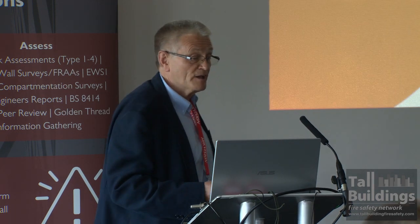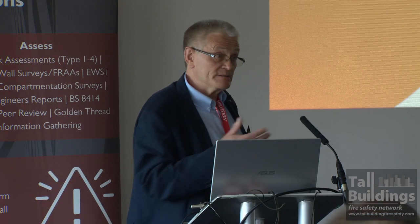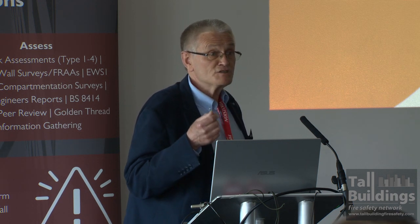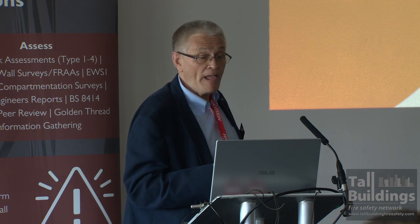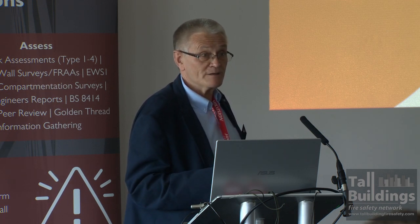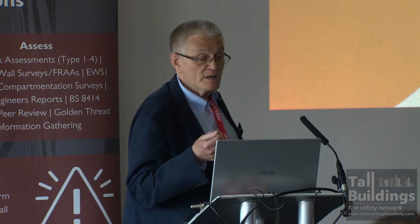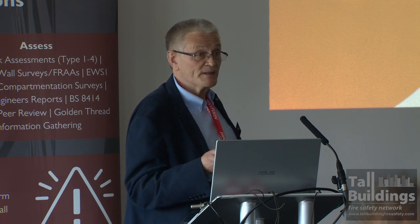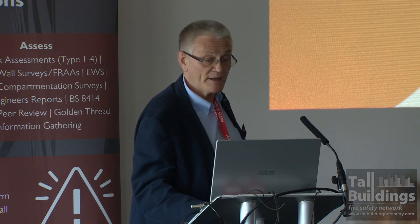So if you were to integrate fire alarms in flats with communal alarm systems, what would you need to do? Well, the most important thing to do is get rid of false alarms in the flats and actually in the communal system. But any false alarms that do occur, because you can't get rid of them 100%, otherwise your fire detectors wouldn't pass the tests, must not normally trigger the communal fire alarm system. So you've got a false alarm in a flat, you don't want it immediately setting off the communal fire alarm system. On the other hand, you need to make sure that if there's a real fire in a flat, that will set the communal alarm system off and do whatever's required. So you have to have a confirmed fire signal. I'll explain how that can be done.